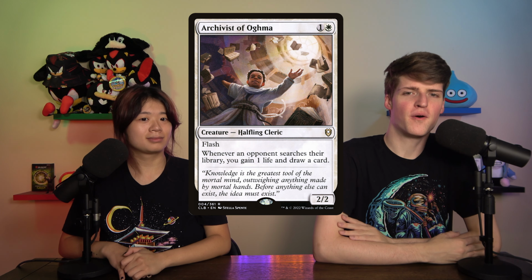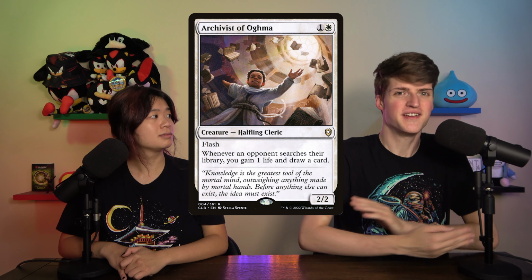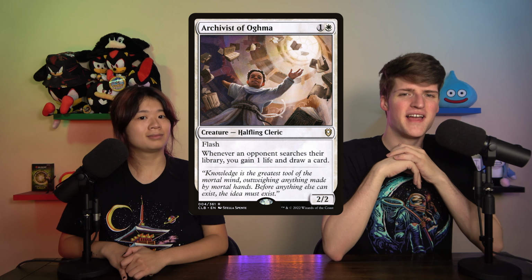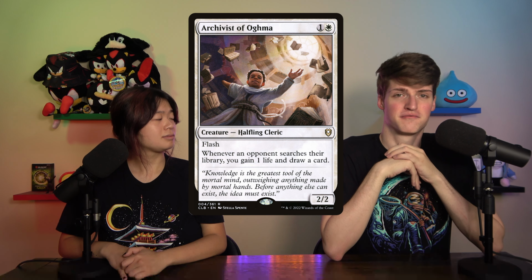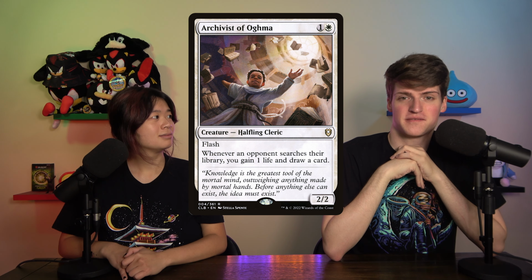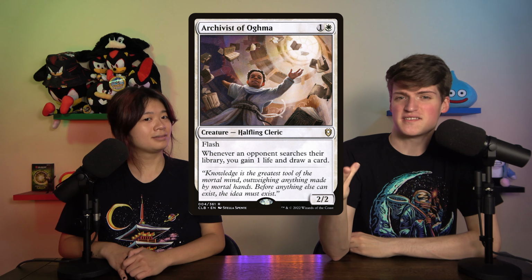Moving on, Archivist of Ogma, $6. It's 1 and a white for a 2/2 flash. When your opponents search their libraries, you get to draw a card and gain a life. We were super hyped about this for Baldur's Gate, and I just want you to know that it has really not gotten much more expensive. And if you were waiting to pick one up, get one now. This card doesn't ask anything of you.